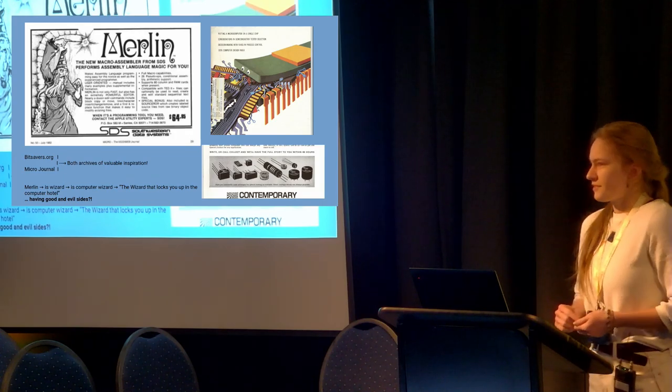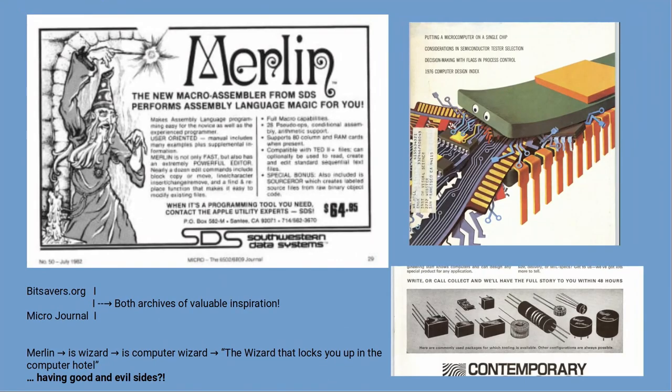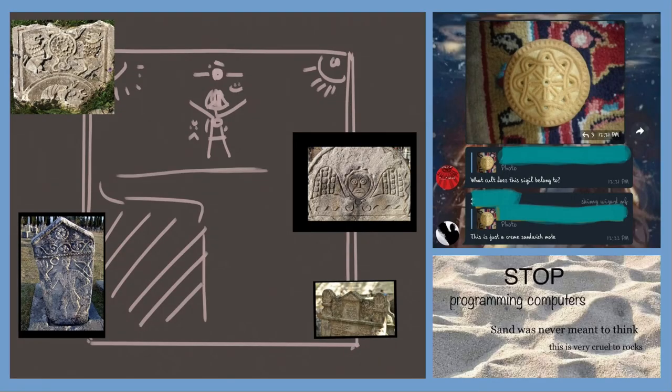And, you know, computers have wizards, so it's a computer wizard. It's a Merlin. It helps you. It could also not help you. And then our concept of a split personality artificial intelligence was born. Then came the first sketches.